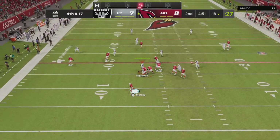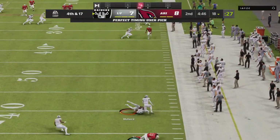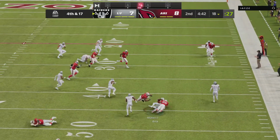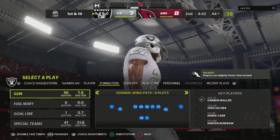They're going for it. Hits Murray on the move to his left. Going deep for Hopkins, and he fires one that's intercepted. Picked by Trayvon Mullen. And the return comes to a halt right at the 44-yard line. That had disaster written all over it.